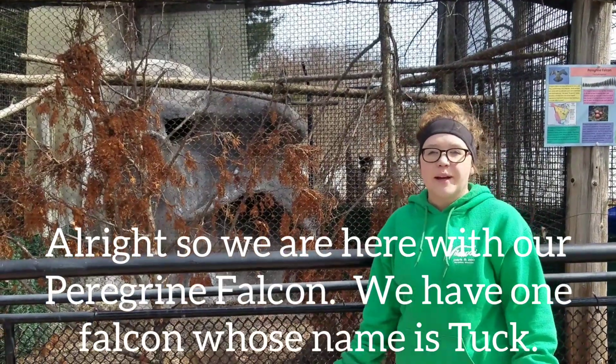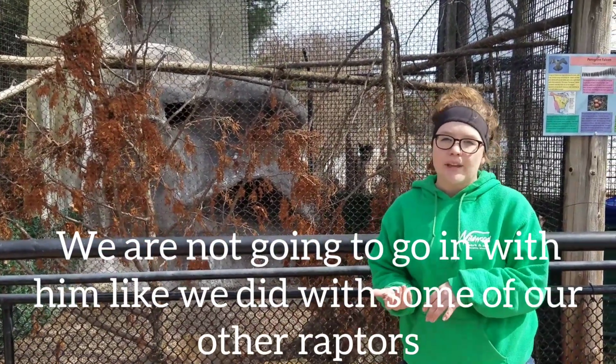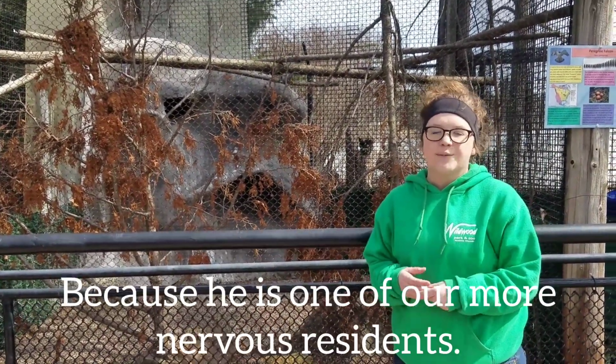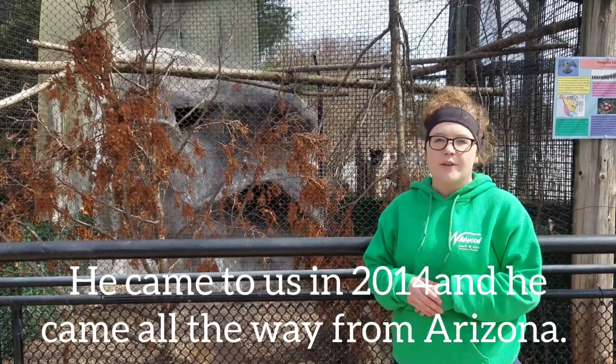Alright, so we are here with our Peregrine Falcon. We have one Peregrine Falcon. His name is Tuck. And we're not going to go in by him like we did with some of our other raptors because he is one of our more nervous residents. He came to us in 2014. He came all the way from Arizona.